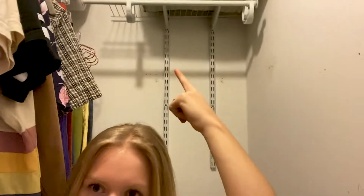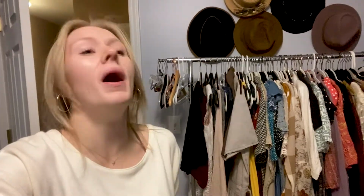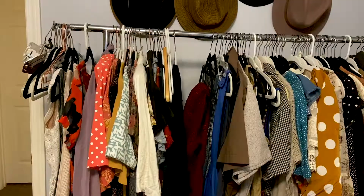I shoved all of these dresses that fit on this 4-foot rack all up here in this closet on this 2-foot rack right there. That's insane to me. I don't know why they fit, but we're gonna go through all of these now and see what we can get rid of.